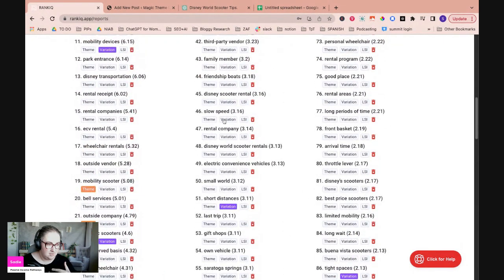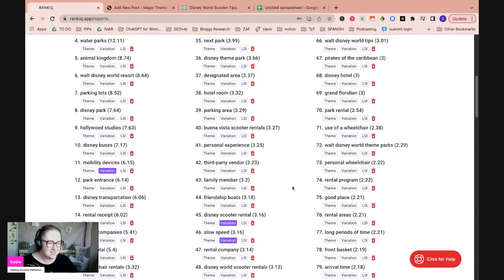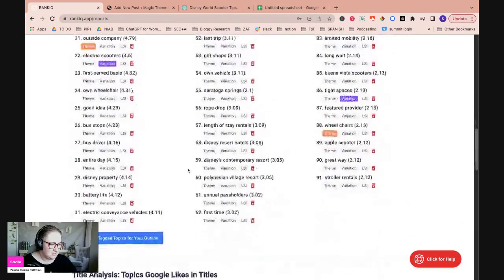Let's see, slow speed. And you guys, I'm not doing this perfectly. There is a video somewhere in here to show how to do it. I'm just doing this for me right now. So please watch the RankIQ tutorial once you sign up. There's a video that pops up and tells you how to use it. So please, please use that. This is just an example, okay? Rental receipt, rental companies. All right.